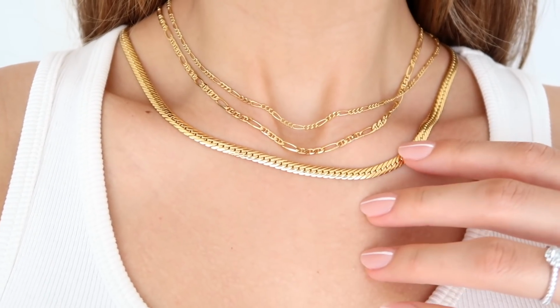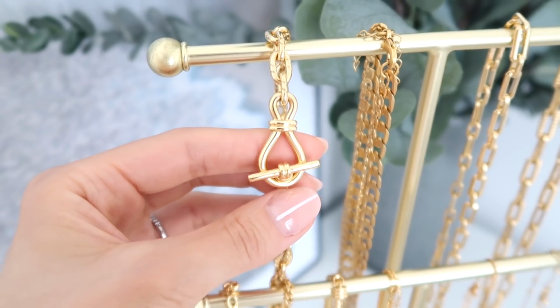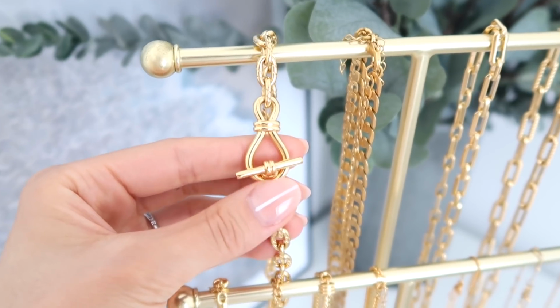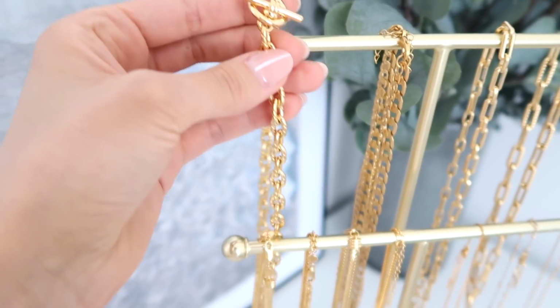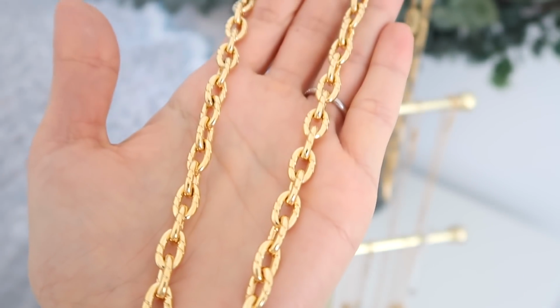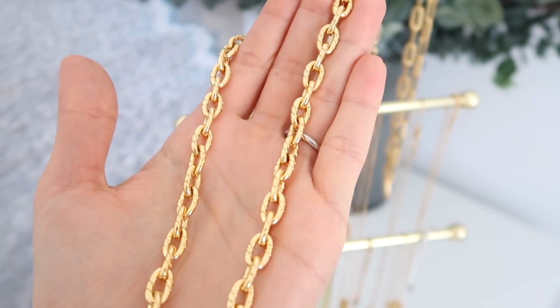Another one that I wear so often is this, I think it's called the T-bar link chain necklace. It is also so pretty. I absolutely love the details on this chain, and that little clasp there is so nice. I like to wear it kind of off to the side like that. But yeah, I would definitely recommend these gold hoops. These are their new kind of icon pieces for the season, and I think they are such a nice staple.